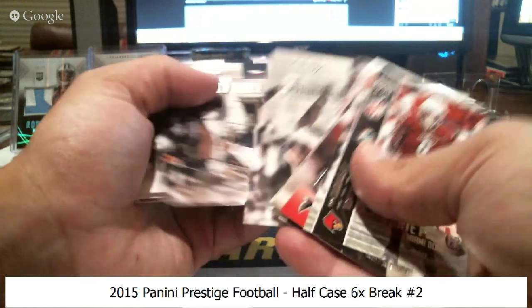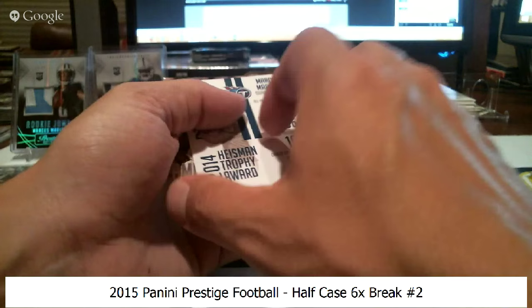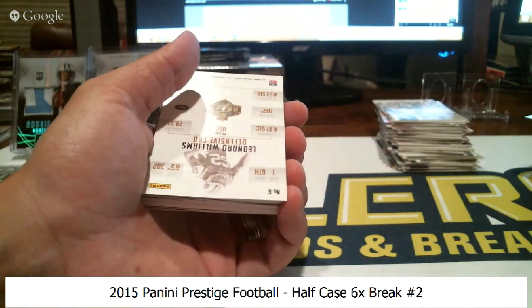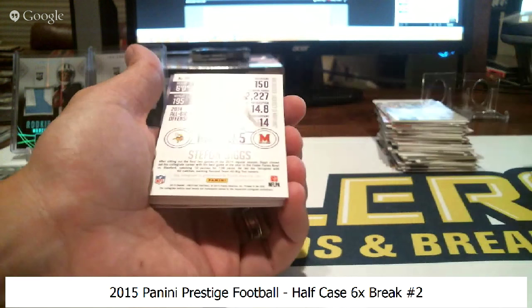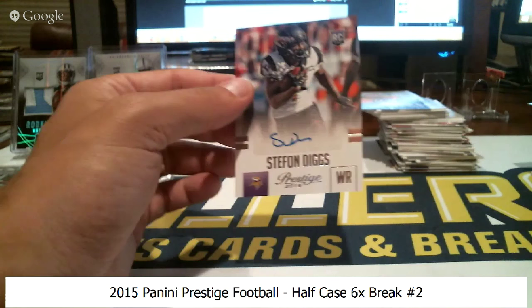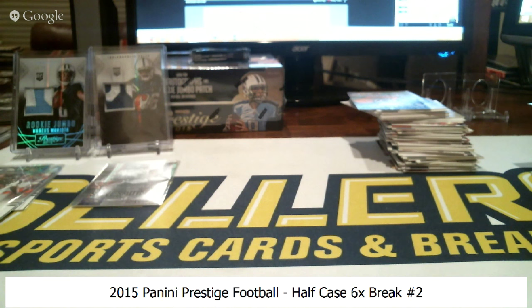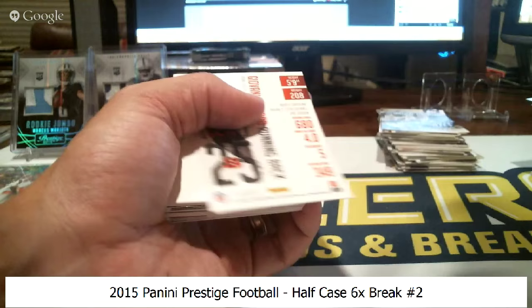Here's a trivia for you. Who caught Brett Favre's first pass ever? Or, who did Favre throw his first completion to, I should say? His first ever completion. Without looking it up. Nope. He threw it to himself. It was a deflected pass, and he caught it. Stefon Diggs, Vikings. Stefon Diggs to the Vikings. Yep, caught his own pass. Oh, almost missed that one.